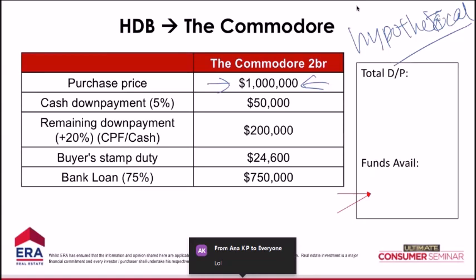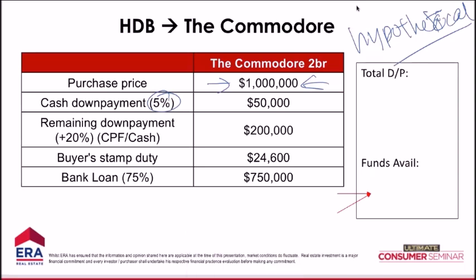Okay, hypothetical. Right, let's just take a hypothetical amount, 1 million. Remember, Commodore starts from 7XX, 700 plus. So I think for 1 million, I can easily get a 2-bedder lah. Okay. The down payment obviously is 5%, which is our 50K. Right. And add another 25% for the full down payment because the bank will only loan me 75% max, isn't it? To buy a private property. And of course, all of you know, right? You must also pay stamp duty, isn't it? Yes, you must pay stamp duty.